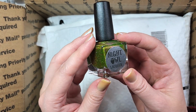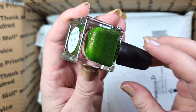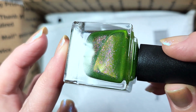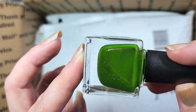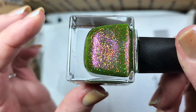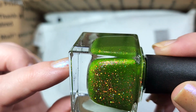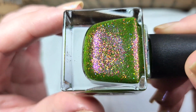And then the second one in that little twofer was from Night Owl Lacquer. This one is Wildflower Meadows, and this is a very interesting shade of green. Look at that. There are purple and pink flashes in here in a larger shimmer particle, and then ba-bam, look at that. More of that shimmer. Then we have these other particles, I want to say like a gold holo, and there's something in there that is red.